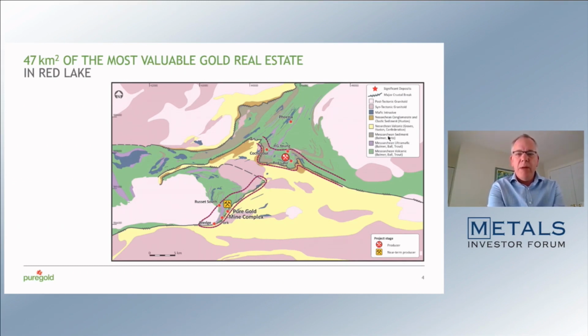And you also want to be along the break between the green rocks and the yellow rocks, these gray squiggly lines as they're shown on the map here. Those are the fluid pathways, if you will. They're big fault lines. That's what drove the deposition of the gold deposits. And so that combination of the right rocks and the right structure is where you want to be.